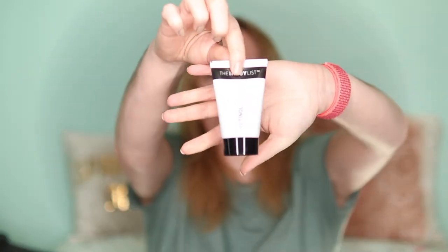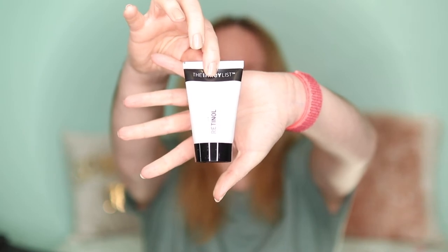So the next item is by the brand The Inkey List, and this is their Retinol Face Serum. It says it's ideal for all skin types. It's got 1% stabilised retinol compound. It's got 0.5% of granactive retinoid without irritation. It's got squalene in here to help hydrate and protect the skin. And it has got a slow release formula to help avoid irritation. And so this is what the product looks like. I'm really pleased that I've got another retinol product to try after I've used my Paula's Choice and then my Drunk Elephant retinol. I've got my Inkey List retinol as well.